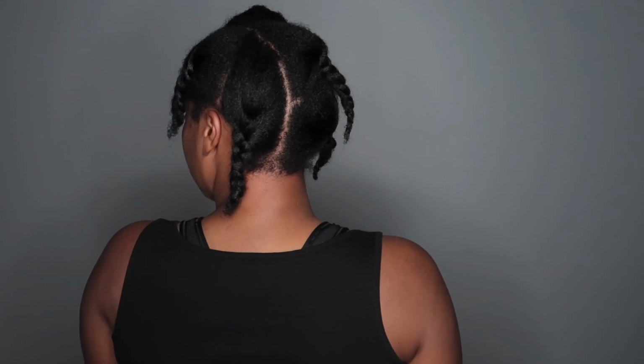Alright y'all, so that is it. I just plaited my hair out. Usually, if I want to wear it out, I just wear it in the fro. That's why I parted it like this, because I like my part at the side when I wear my fro. Not sure what I'm going to do to it, but I just plaited it. But yes, that is my full wash day.